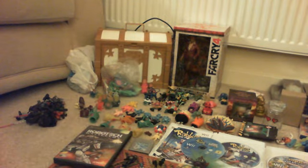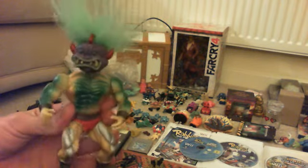And today I walked over, and in his £1 pot he had these two. This one, which is a Ghostbusters guy, and this guy, which is an awesome knockoff troll with just an amazing head. So yeah, I was really chuffed with him.